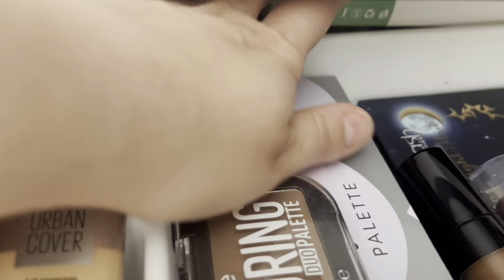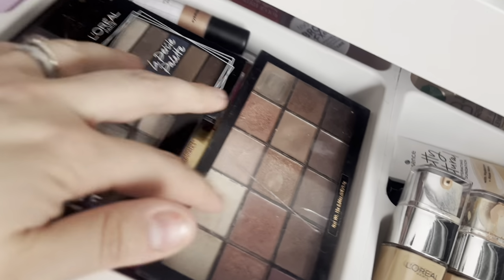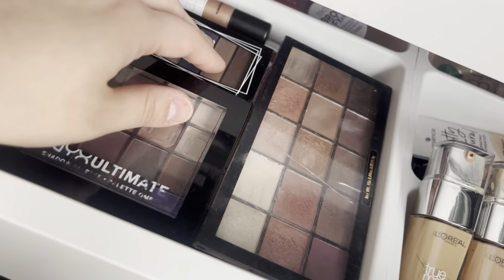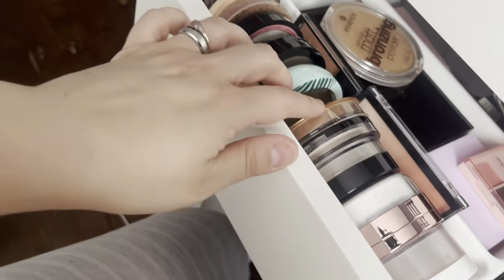Anywho, got some medication there. At the back, I've got my pimple patches, which are things I don't regularly use, and some liquid blush. At the back there, I've just got some BB creams. These are my eyeshadow palettes. I've got quite a few there that I wanted to keep. I did chuck away a few as well. I've kept this, but I don't think I'm ever going to use it, but I've kept it anyway.